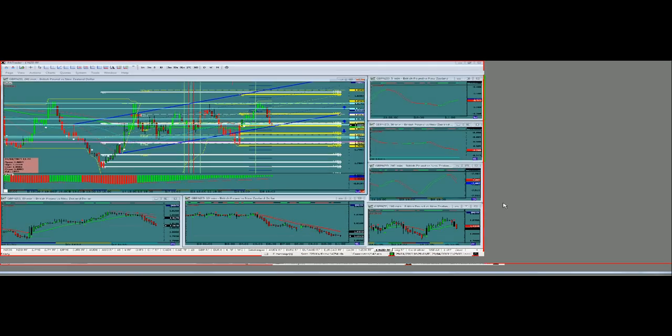All right, so let's go take a look and see what the Three Musketeers does. They say we're trying to go down, folks. Can we see that? We're trying to move down. We may break this. See that?